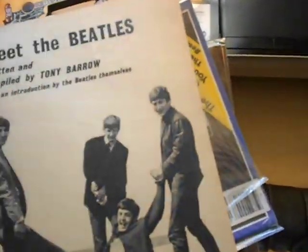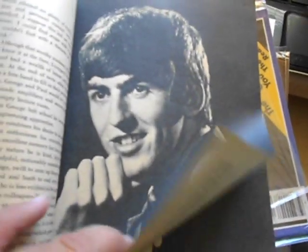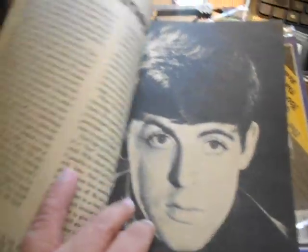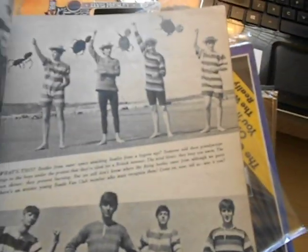Let's bring the camera. Hold on a minute. I'll figure a way to do this. Let's bring the camera down for this. Oh, okay. Meet the Beatles. Photos for the person. A date with the Beatles. Oop. This is in pretty good condition. I don't want to wreck it just by making a video here. Beatle background. Riding their go-karts.